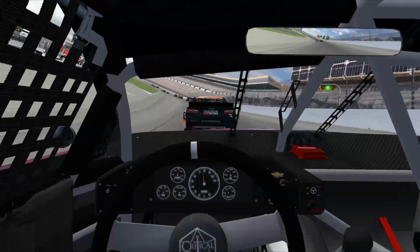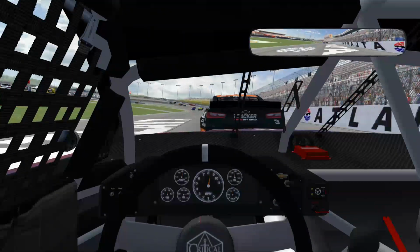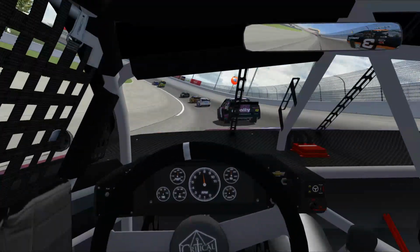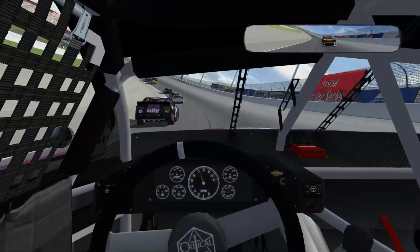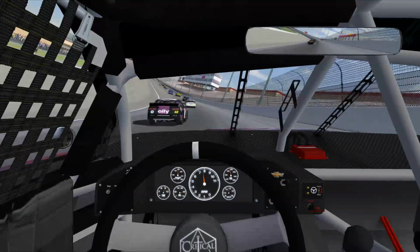A little free off once we got back to the gas. That rear end started to pivot just a skosh, but it was manageable. Nice and fast going into turn 1. We should get under Austin and complete that pass just fine. A little bit of a slider as we get to the high lane and carry that momentum behind Bowman.